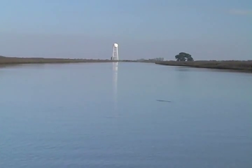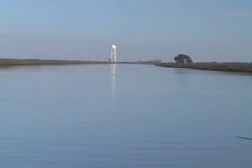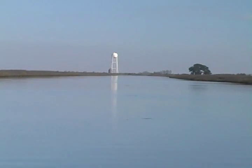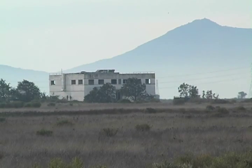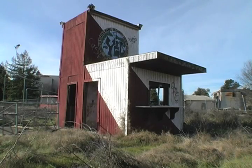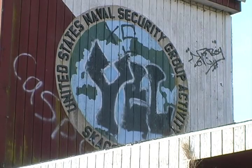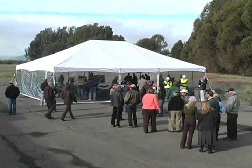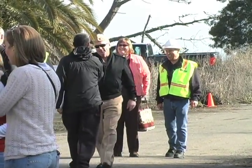It's visible for miles around, the gleaming white water tower in the middle of the Napa-Sonoma Marsh. It stands sentry over a U.S. naval base that was built in World War II and closed in 1993, leaving behind a ghost town in the marsh. But on a sunny day in January, real people gathered there once again to rededicate Skaggs Island to the wetlands and wildlife of San Francisco Bay.